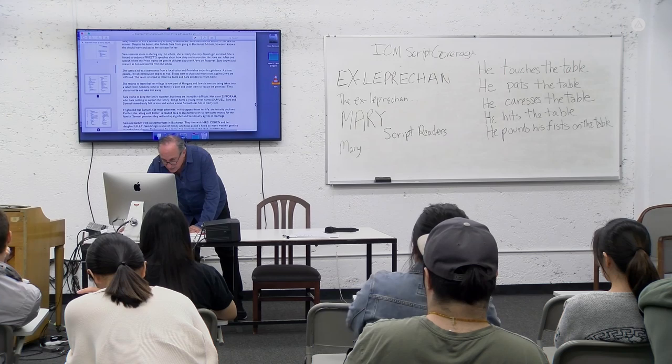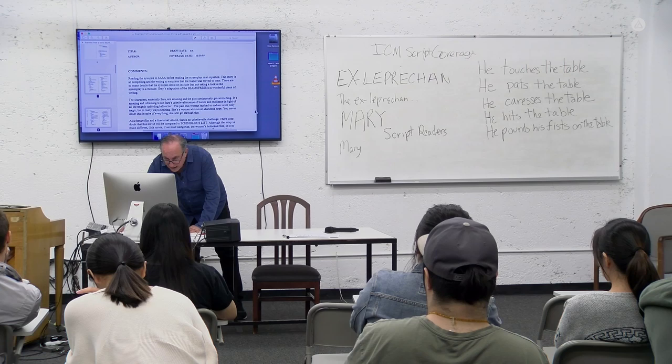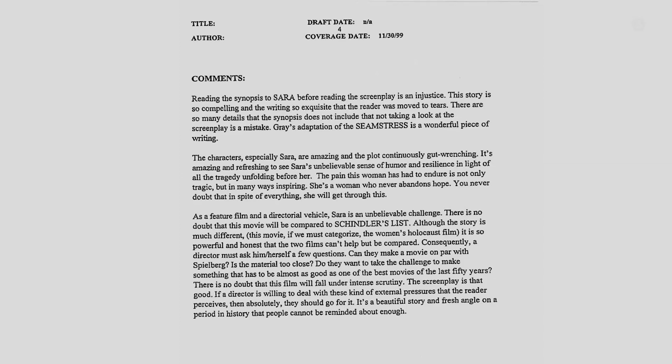I would say about this, the comments were too light, but let's go take a look at what they wrote. Check this out. Reading the synopsis to Sarah before reading the screenplay is an injustice. This story is so compelling and the writing so exquisite that the reader was moved to tears. There are so many details that the synopsis does not include that not taking a look at the screenplay is a mistake. Gray's adaptation of The Seamstress, it's based on a book, is a wonderful piece of writing.